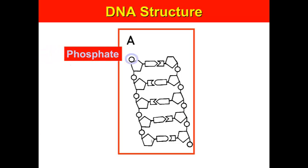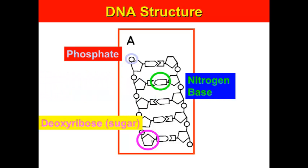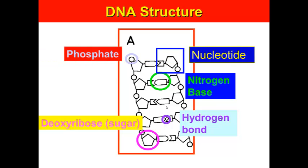So here's a phosphate. Here is a deoxyribose sugar, and here is a nitrogen base. And notice that they're repeating patterns. So it's phosphate, sugar, phosphate, sugar, phosphate, sugar, with nitrogen bases in between. Notice that the other strand goes in the opposite direction. Sugar, phosphate, sugar, phosphate, sugar, phosphate, again with nitrogen bases. Those nitrogen bases are held together by hydrogen bonds. That one repeating unit, nitrogenous base, sugar, phosphate, is called a nucleotide.